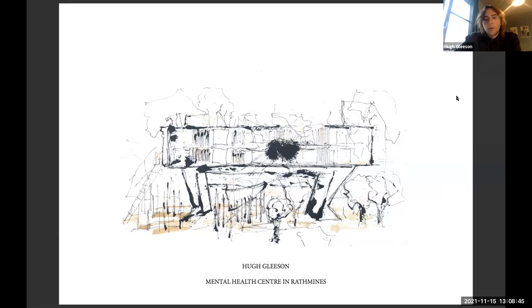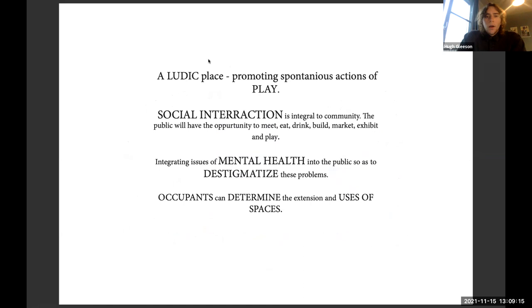Because at the moment mental health is still a very stigmatized issue, and it's very much on the fringes of our society. No one really likes to talk about it. And I thought making this huge site we have in the middle of Rathmines a mental health center physically lessens the distance that people feel between them and seeking help. So this is just a brief description of my project and the building.